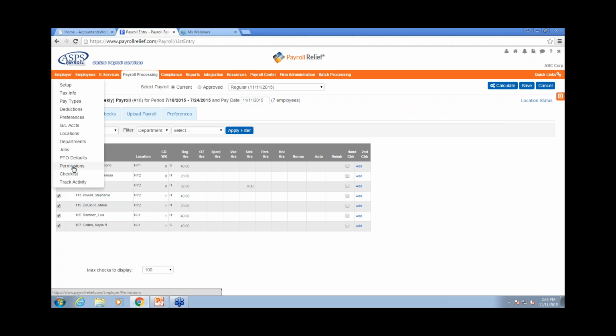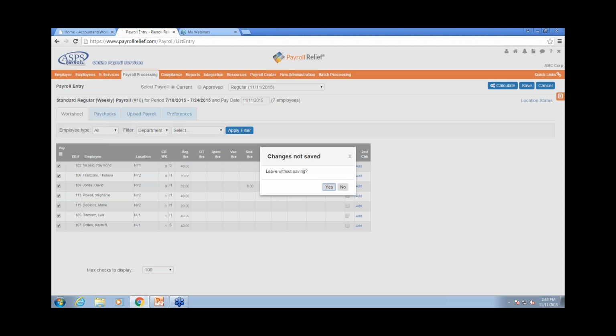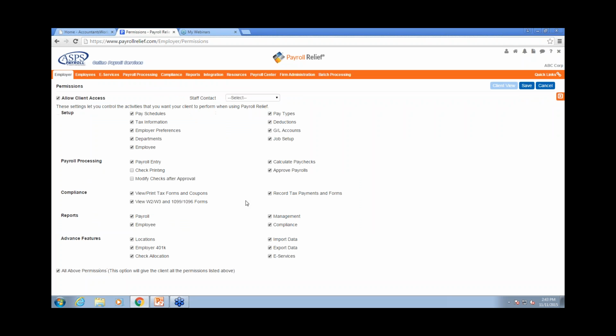We strongly encourage you to take advantage of these functions because you're going to be able to choose how you want to collaborate with your clients. Get them involved. Here you can allow client access and then dictate the exact level of access that they're going to have. In most cases, we would encourage you to give the client the ability to update their own employee details as they hire someone new or let someone go.